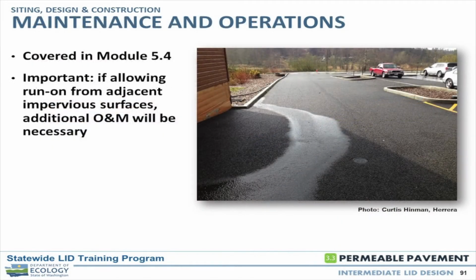For maintenance and operations, we have a whole module just on maintenance and operations, and in the anticipated certificate process that's probably going to follow in the next couple of years, there may even be a certificate just on O&M for those in public works operations whose sole focus is the long-term care of these systems. The run-on from adjacent impervious surfaces is a key O&M issue that's related to design. We should be very, very careful about that, and in general, avoid having run-on.